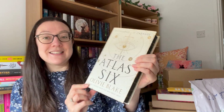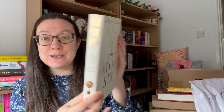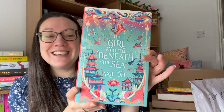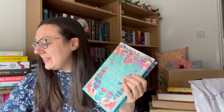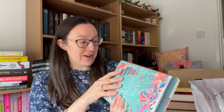We have got The Atlas Six by Olivie Blake with the sprayed edge. That's beautiful. I have got this in paperback as well, but have not read it yet. I'm currently reading Masters of Death by Olivie Blake and The Girl Who Fell Beneath the Sea. I was so lucky to get this. So I was in the queue for the sale, and what happened is, as the books were selling, they would kind of temporarily take them off whilst they were stock checking them, and then if there were any more left, they'd come back on, and that's what happened with this. So technically it was sold out, and just whilst I was on, it came back on.